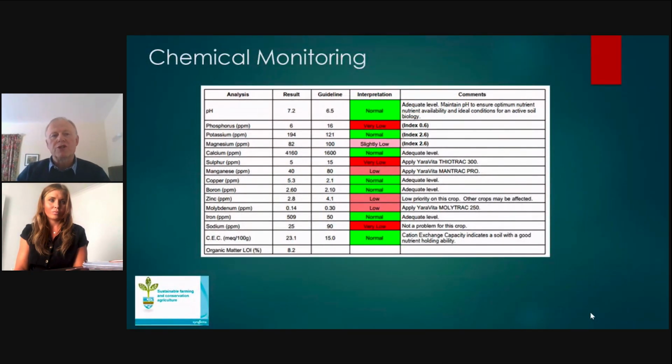This is more traditional, so this is some monitoring of the chemicals that are going on in our soils, our phosphate, our magnesium, our nitrates, and looking at what their status is. And by monitoring this, you can see, do I need to add anything to my soil? Are my levels normal? Or do I need to manipulate the sorts of things that go on to try and enhance the amount of crop I grow?